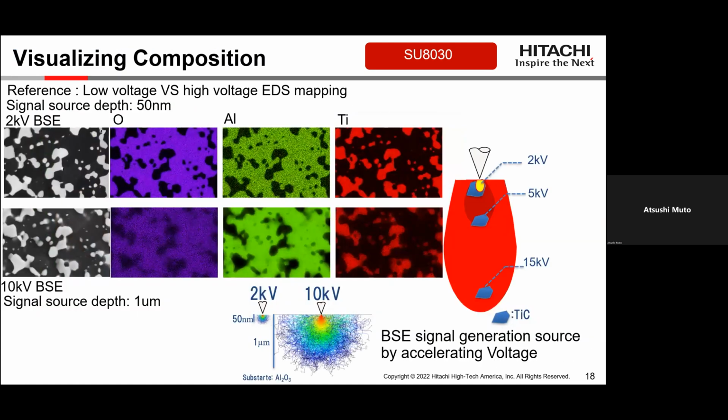Also, low voltage is very important for EDS mapping results. This is an example of EDS mapping of the same aluminum titanium carbide material at 2 kV and 10 kV, as shown in the Monte Carlo simulation diagram. The scattering volume is quite different. At 2 kV, we can detect the very surface-oriented composition and X-ray data, so we can see a very clear interface and surface-oriented EDS mapping.